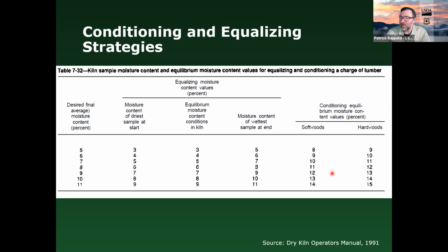And so then when you condition, you want to target an equilibrium moisture content of 12% if you're trying to reach 9%. What that does is introduce additional air, additional moisture into that dry kiln to increase the moisture content of the shell. We did all this work to dry the moisture out of the wood, and then at the final stages, we introduce water vapor, moist air back into the dry kiln to relieve these drying stresses. And so that's a critical component of the drying process.